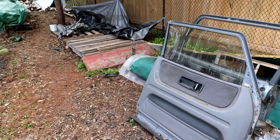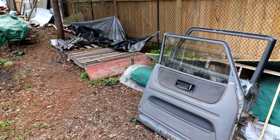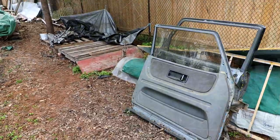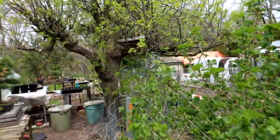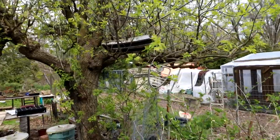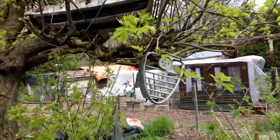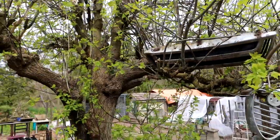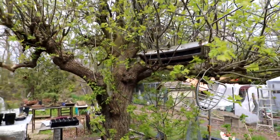I was kind of sad because I had Saabs for like 10 years, but I did keep the grill off the Saab. I hung the grill in my tree here. I've got my old Alfa Romeo grill here. And there's the Saab grill up there too. This is my tree of grills, of automotive grills.